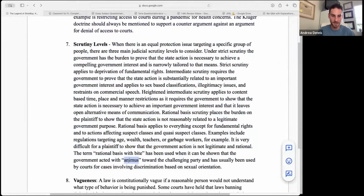I feel like some of my students have some animus in them toward the challenging party. I'm just kidding, not my students, but I like this word animus.